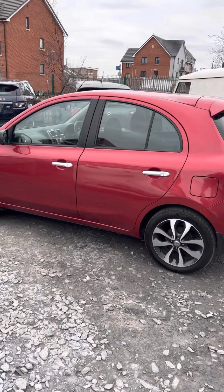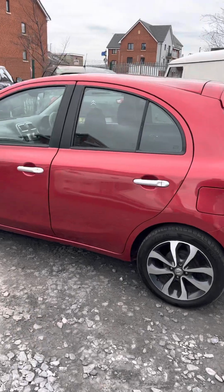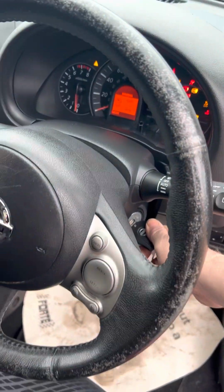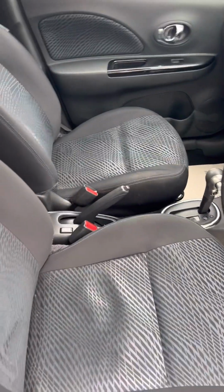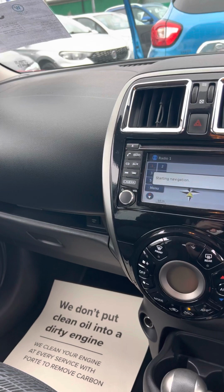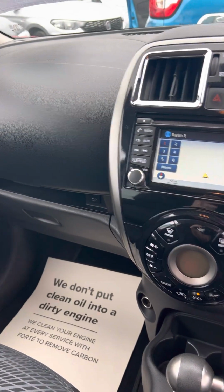Nissan Micra, automatic with sat nav as well, and parking sensors, like little hen's teeth, 2016. So not very old, 5-door. 83,000 miles. Nice interior. Cruise control, rear parking sensors, satellite navigation, air conditioning. Funky little car inside, very nice, even with Isofix seats as well. So that's good.